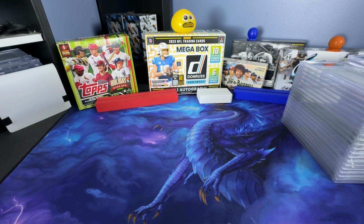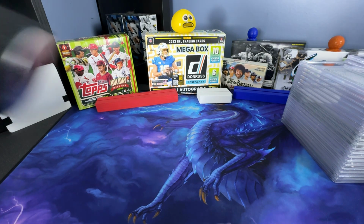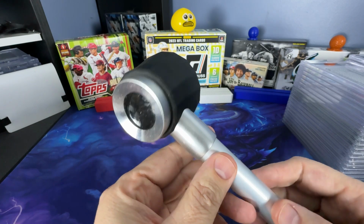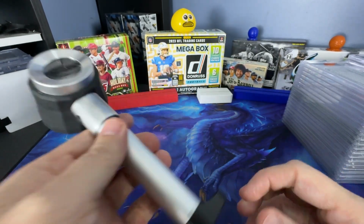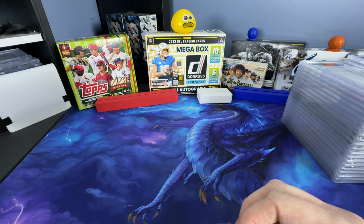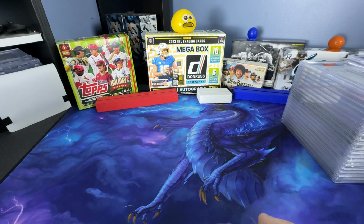if I was grading them, they'd all be 10s. I looked at them under an intense light. I looked at them under my nifty little magnifying glass here. The ones I sent in didn't have any damage. So I don't know if there was some centering issues I missed. I don't know. So I didn't get a 10 on all of them, clearly. I don't think that's probably possible with PSA. But everything I sent in I thought deserved a 10.